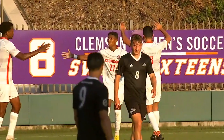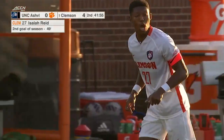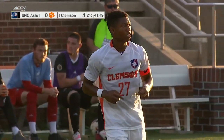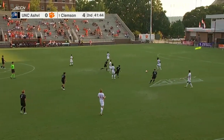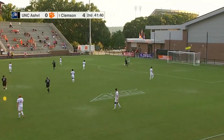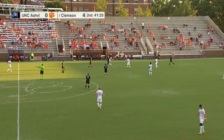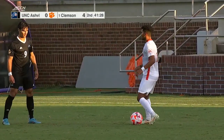That's two assists for Sela to go along with his goal. Say with two assists and a goal. And Reed, the beneficiary, his second goal of his season, and his 14th career goal in a Clemson uniform. Of course, Reed very famously did all the scoring for Clemson in the national championship game a year ago against Washington. Yeah, got himself a brace there. Two very different goals.